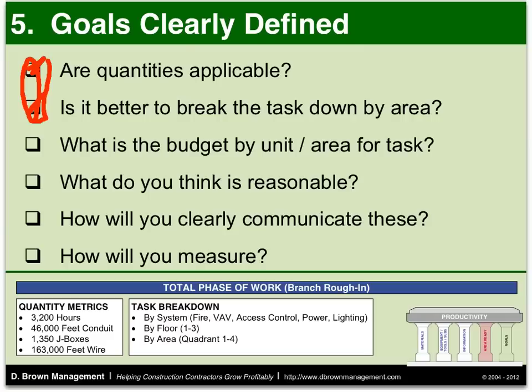And this gets back to the quantity, or is it by quantity and some key metrics? Like maybe this is a phase of work that is branch rough-in. So we've got some quantity metrics: 3,200 hours, 46,000 feet of conduit, 1,300 J boxes, 160,000 feet of wire. That's a lot to track, and I can say tracking quantity sometimes is really, really challenging.